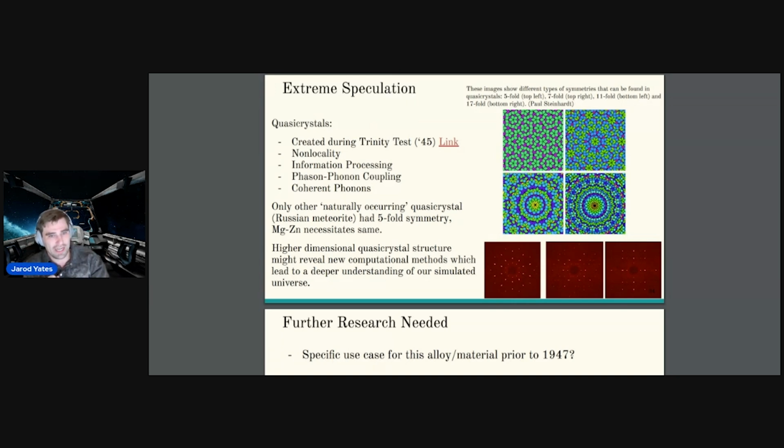Super interesting applications there. Information processing, whole field. I could have a whole talk just on the information processing side of quasicrystals. Oh my God, that's amazing and could completely revolutionize literally everything. I'm getting a little too excited about that one, but there's so much on the information processing.